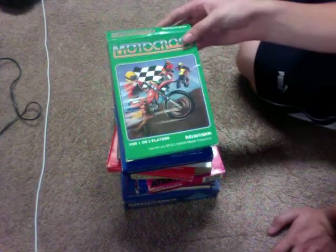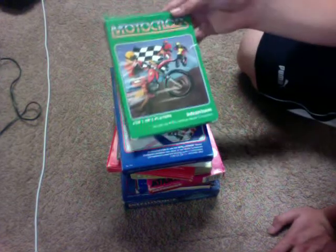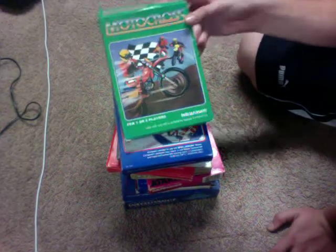We got some boxed games right here. Remember, this is all for free. We have Motocross. I don't really know much about Intellivision games other than the rarest games, like, you know, Worm Whomper's rare and stuff. I don't really know if any of these games have some value to them, but we got Motocross. This game is complete right in there.